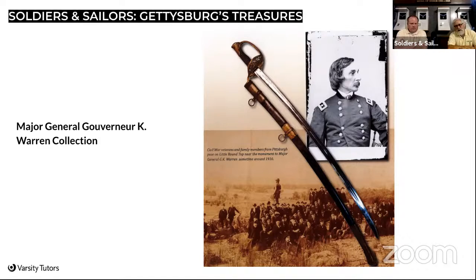Major General Gouverneur K. Warren, it's a funny first name. It's actually, I think it's Dutch. No, I can't remember what it is. I will in a second.